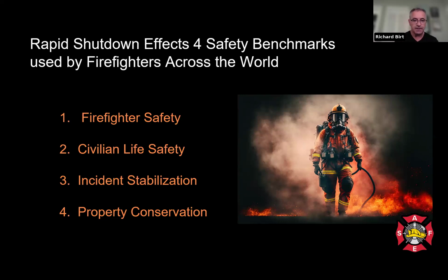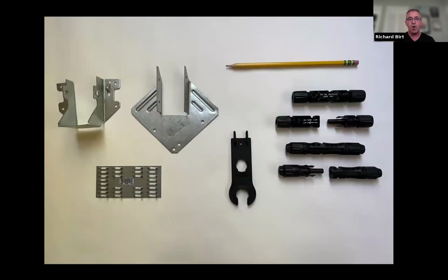And I want to highlight this because this is fantastic where we're starting compared to Europe. So when I talk to Europeans, I talk about firefighter safety, civilian life safety, incident stabilization, and property conservation. Those are critical with what we've already done. So let's go to the next slide and start digging into why we've done this and why we've done a good job doing this. And going forward, we will continue to build on this resiliency and build on this tempo of getting clean energy in a community, and it works and it's safe.